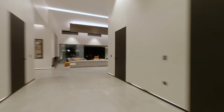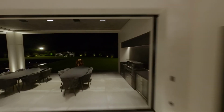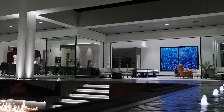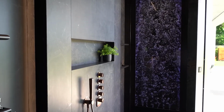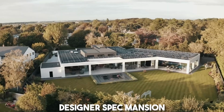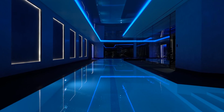This is Entry Luxe, a mansion that doesn't scream wealth, but seduces the eye, camera, and imagination with quality, restraint, and intentionality. But as we step beyond this understated elegance, we encounter a level of design where curation becomes obsession, and every room reads like a gallery. This is the designer spec mansion, where every detail is chosen to stun the eye and command attention.